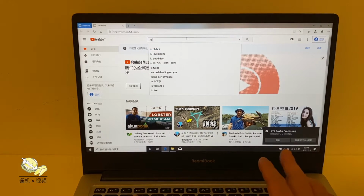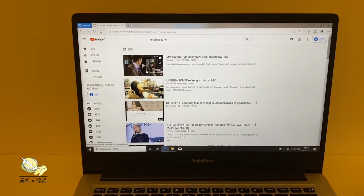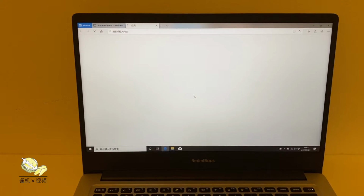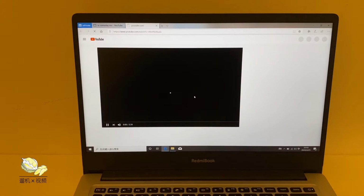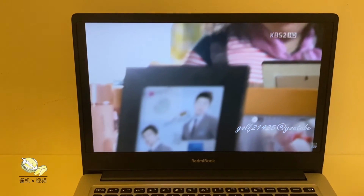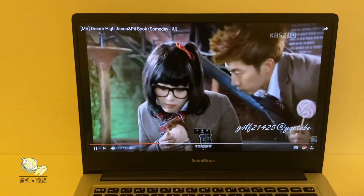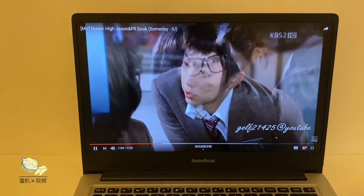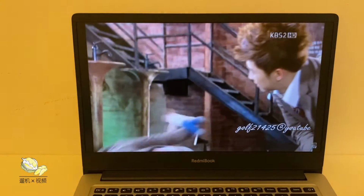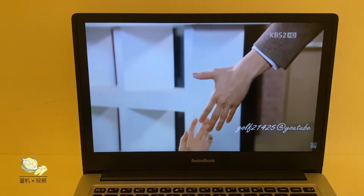Let's now choose some videos to check the screen and speaker quality. The overall screen quality and sound quality is lower than average. The display has quite some bleeding, and so does the speaker.